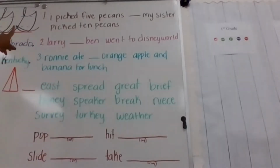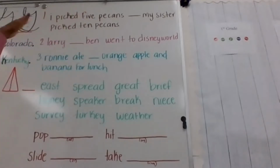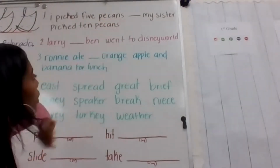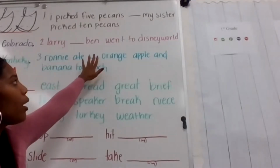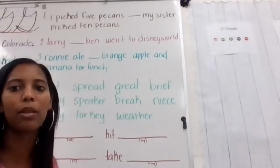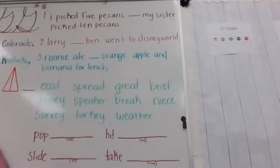So again, I picked 5 pecans. You put an a or an. My sister picked 10 pecans. Then number 2, Larry, you're going to put either a or an. Ben went to Disney World. Pay attention to your proper noun. Number 3, Ronnie ate a or an orange, apple, and banana. I'm listing fruits in here, so be careful when you write number 3. So go ahead and begin all 3 sentences. Make sure you're practicing.